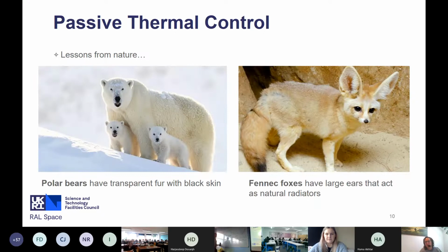So here's some examples of passive thermal control in nature. If you look on the photo at the left, we have some polar bears, and polar bears live in a really cold, snowy environment. In case you didn't know, polar bears actually have black skin underneath their fur. And this fur is actually transparent, which is a sciencey word for see-through. So they use their black skin to absorb as much heat from the sun as possible so that they can get warm. And they use their fur as a blanket to trap that heat close to their body so that they can stay really, really warm when it's freezing outside.